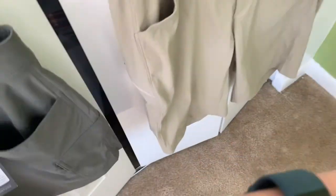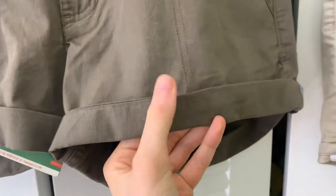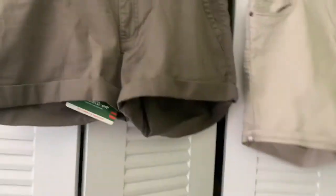So we will give this another 30 minutes or so and check again. It's pretty much noon now. This is mostly dry. This one's all the way dry. This one's still dry. Nothing's changed there. And this one's dry. So it looks like the only part that didn't dry in just a couple hours was this guy.